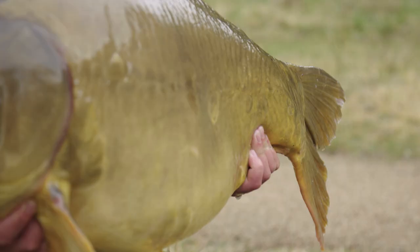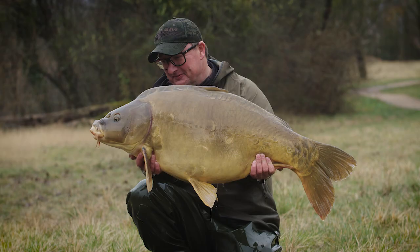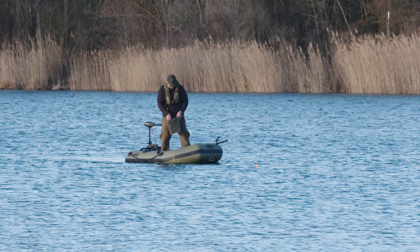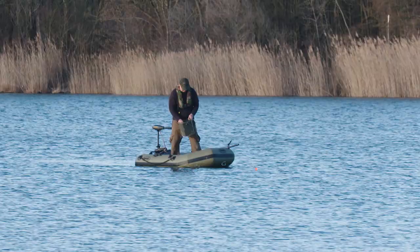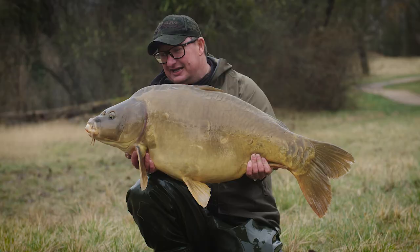Wicked. First one from a new lake is always special. But what a way to start, 46 pounds. All the effort of getting up early, all that effort yesterday getting the boat out, putting a load of bait in a spot that was much further out than where I started. That was the key to the success.